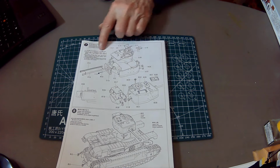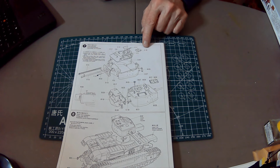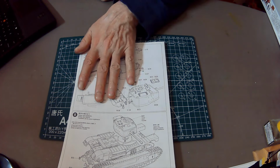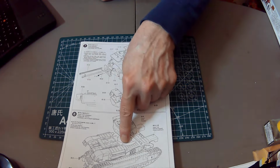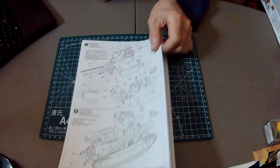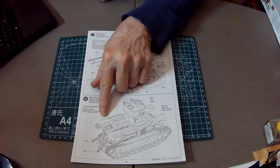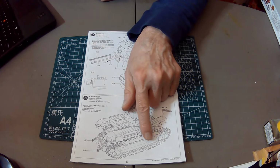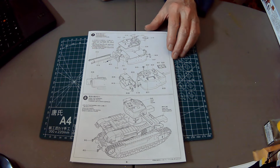And step 7 is the turret assembly. All the various different things. Putting the turret onto the upper hull. I see. It's because of these fenders that you put the tracks on early. So, yeah, okay. Now I figured that out.